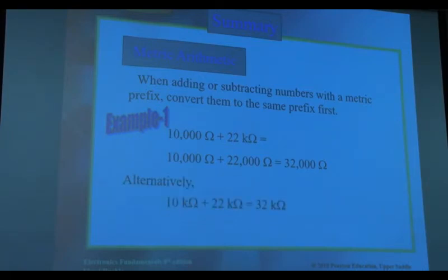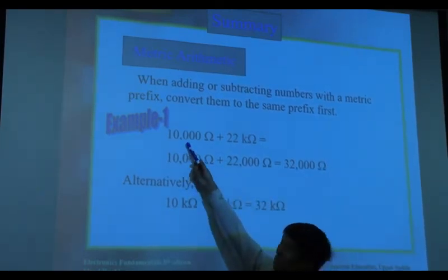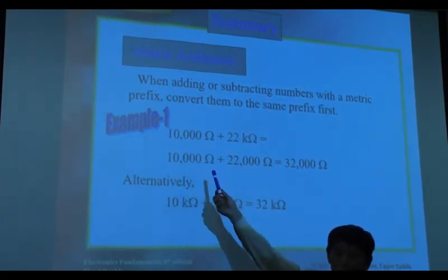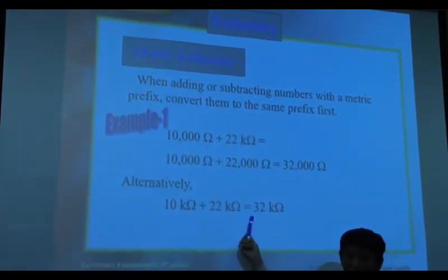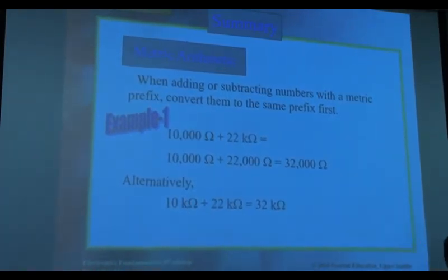Or, because we don't like this big number, we want to use smaller numbers. So we convert this big number into a smaller number with a big unit. So 10,000 ohms equals 10 kilo ohm, and then plus 22 kilo ohm. The kilo ohm here is the same, so 10 plus 22 equals 32.